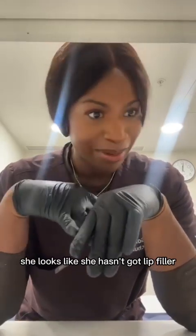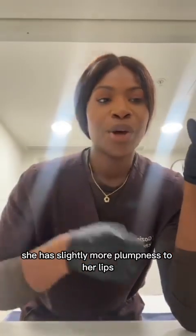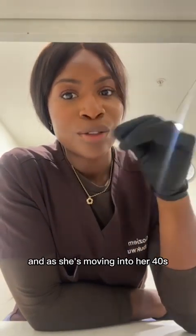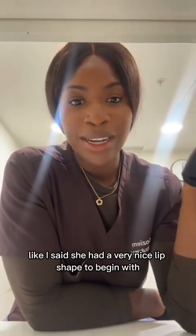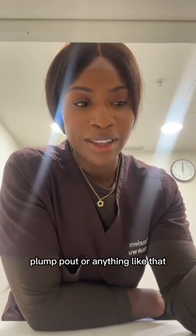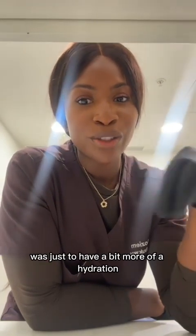She looks like she hasn't got lip filler, she just looks like she has slightly more plumpness to her lips. What she struggled with was the tiny little cracks, it's like a fingerprint on the lip. Hers were really quite deep, and as she's moving into her 40s, it's getting more and more obvious. Like I said, she had a very nice lip shape to begin with, so she wasn't looking for a massive plump pout or anything like that. What she really wanted was just to have a bit more hydration.